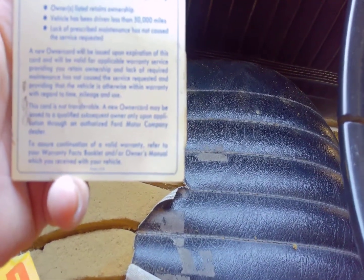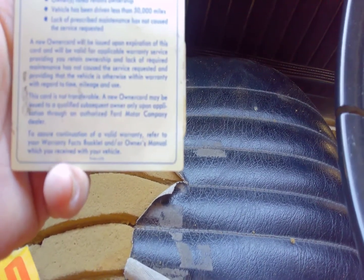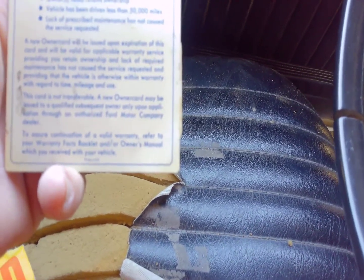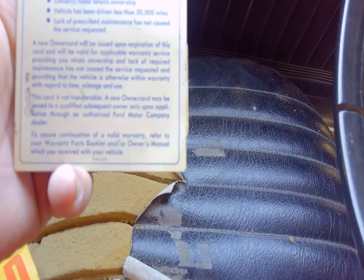Will be valid for applicable warranty service, providing you retain ownership and lack of required maintenance has not caused the service requested, and providing that the vehicle is otherwise within warranty with regard of time, mileage, and use. This card is not transferable. A new owner card may be issued to a qualified subsequent owner only upon application, through an authorized Ford Motor Company dealer. To assure continuation of a valid warranty, refer to your warranty facts booklet and or owner's manual, which you receive with your vehicle. And down on the very bottom it says, printed in USA.